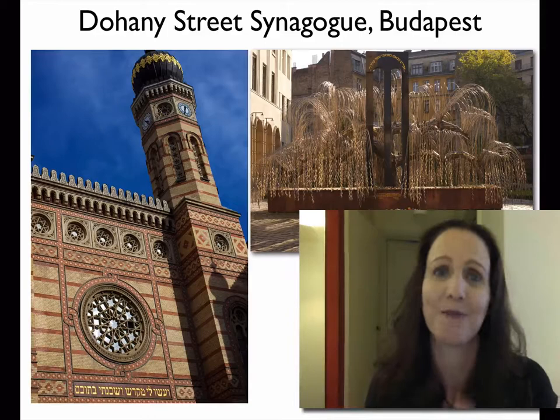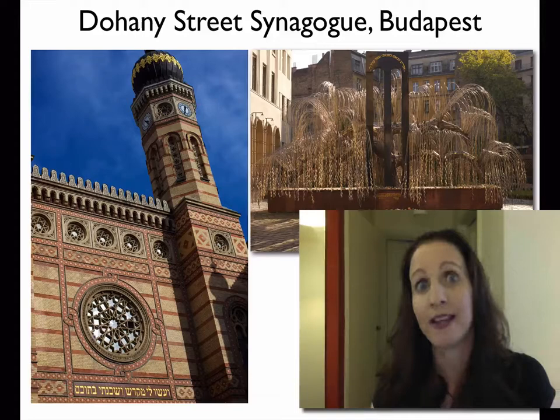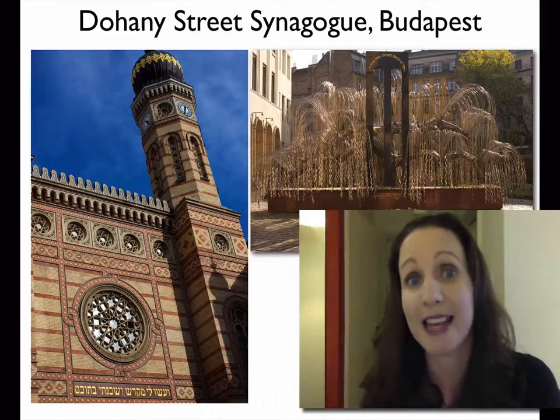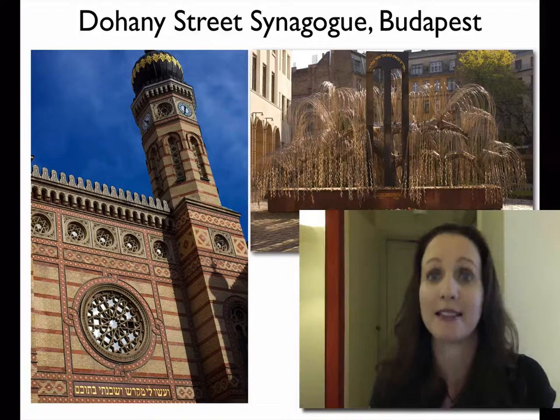And what was kind of scary is that this window, the rose window there you can see, is actually where Eichmann sat as they sort of decided on who would go to the camps and who would stay in the ghetto, and this was where the Budapest ghetto was. So a kind of deeply disturbing historical area, and the tree there, it's a weeping willow tree in silver that is a memorial to the Jews killed in the Second World War.